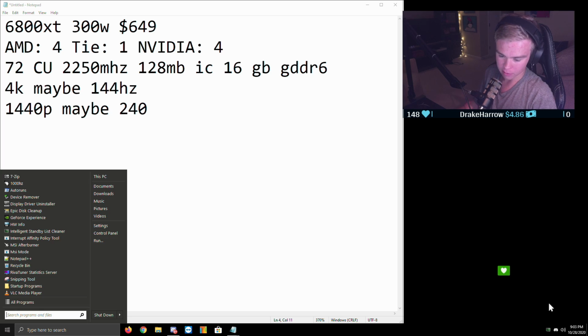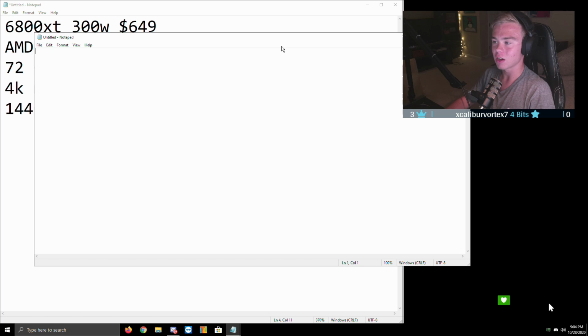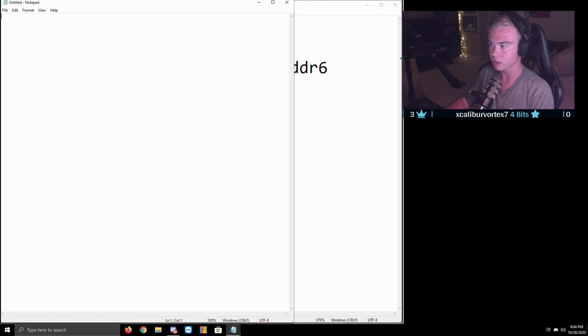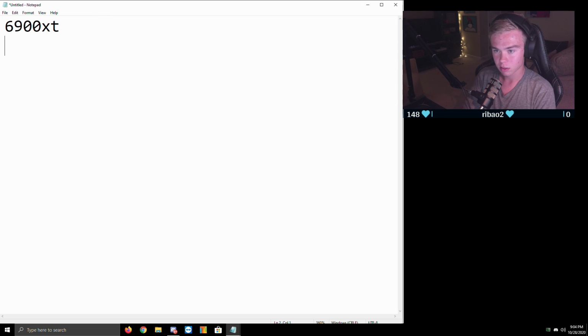And then let's talk about the big boy. The huge, ginormous 6900 XT. This thing is insane at 80 compute units. Ooh, do I really want to say the price? No, I'm not going to. Well, I'll say the price later.